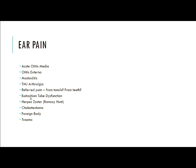Eustachian tube dysfunction happens more commonly in children when their tubes are blocked up, and it can cause pain when you get off an aeroplane and you can't pop your ears. That's what they're in all the time. Ramsay Hunt syndrome, you get your facial droop and you have pain in your ear because you have shingles in your ear pretty much, so that would be painful.